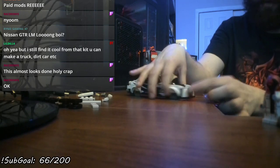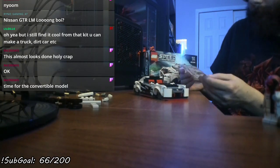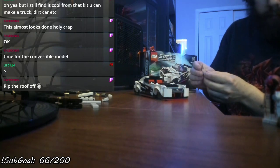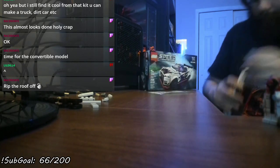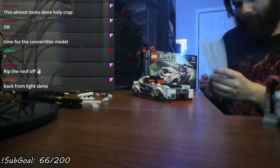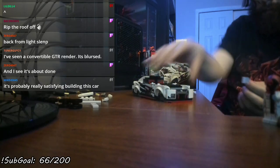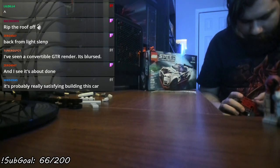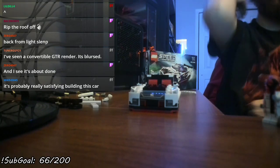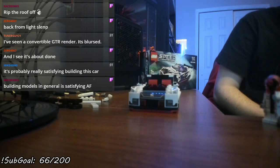We're almost there, Angel. I think after this, we pretty much just have the roof to do, and we're done. All right, 24 goes on the right side. Give me the decal. Thank you. I need decal. Honestly, this has been a pretty enjoyable experience, and one that I want to do again. Alright, we're almost done with the front end.